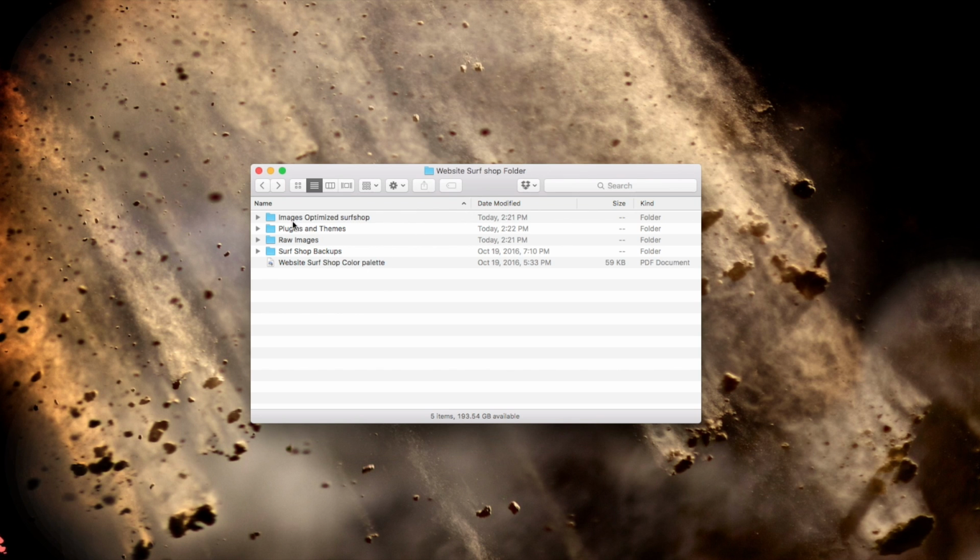And then I like to add these folders inside of it. So I like to add image optimized for Surf Shop, and I'm going to show you guys how to optimize images later on so that they're ready to be used on the web and they're not going to take a really long time to load. And we'll talk about that later, but that's one folder I like to have. I like to have a folder with the plugins and themes that I bought, just so that I've got an easy to access backup copy of those things, and also so that it will help me later on remember all the things that I've bought to use on my website.